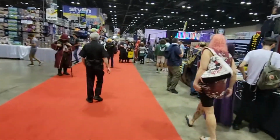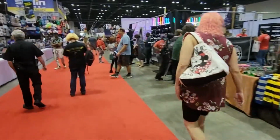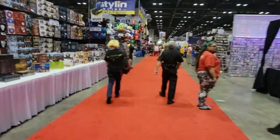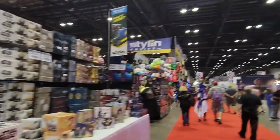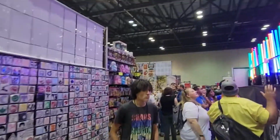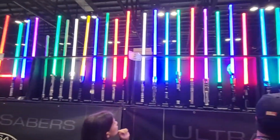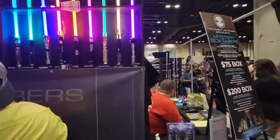So I'm going to spin around to Ultrasaber's booth so you can see what it looks like. As I mentioned before, they are probably the best sabers you can buy. It's probably the most well recognized in the cosplay community. It's one of the bigger ones. They have stunt sabers too, but I don't think the stunt sabers make noise. So here's the sabers themselves, guys. We come over here real quick so you can see them. All different colors, all different hilts. Very, very cool designs to all these blades. Very, very cool.